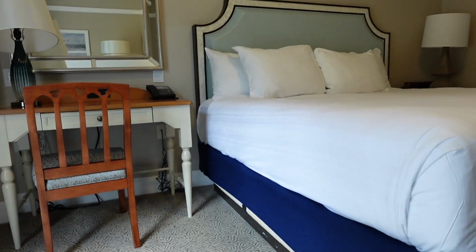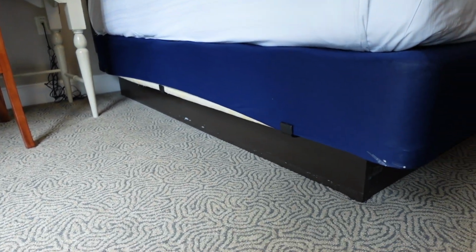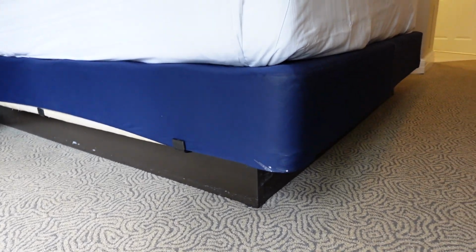And that's about it for a tour of this room. Actually, before I go, let me just show you under the bed real quick. I forgot to point this out a second ago, but this is not an updated room. So it does not have an elevated bed. So there's no storage under there. But that doesn't mean that you'll be hurting for storage in this room. There are plenty of places to tuck things away. It's a big, spacious room. So if you're worried about space, having places to put things, you won't have to worry about it.